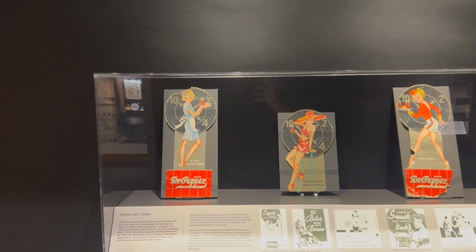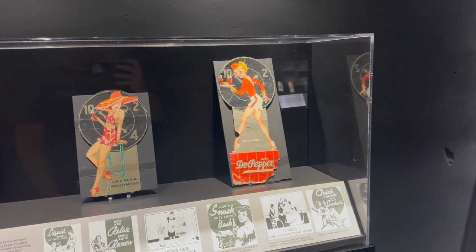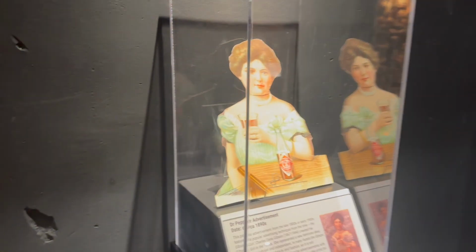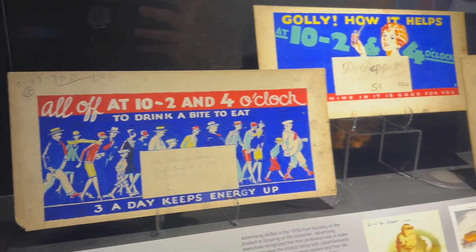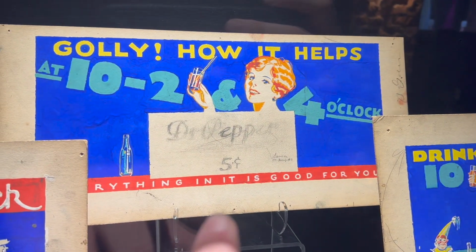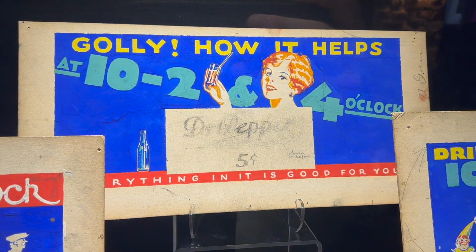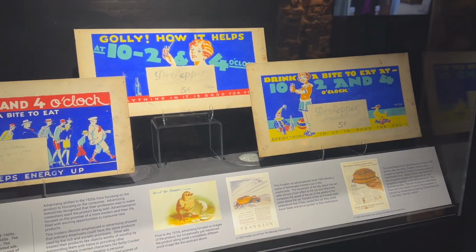Keyhole girls. Nothing like the good old pinup girls, right? It's amazing that cardboard survived. All off at 10, 2, and 4. What's cool is you can fill in the price right there. That's actually handwritten in pencil. So I guess each store could have a little bit of a difference in the cost.